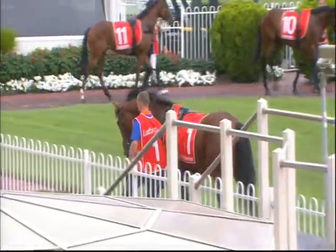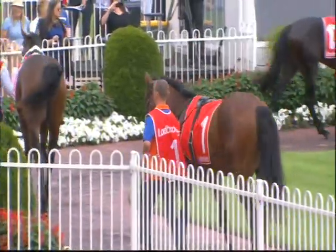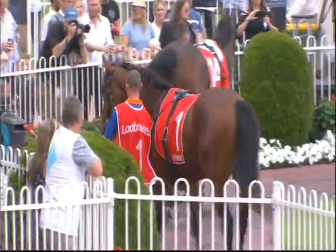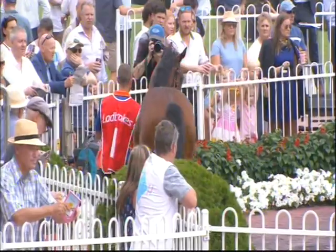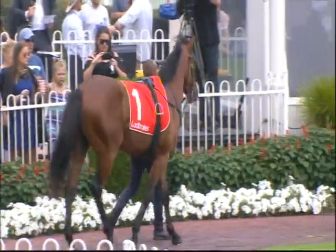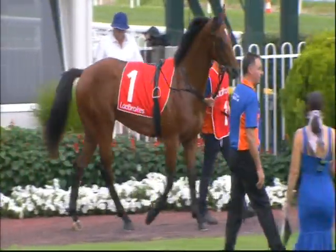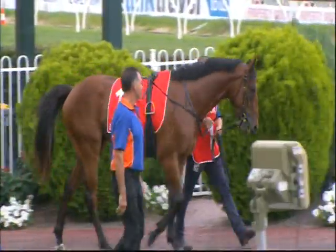How does he present today? Well, he can't really knock this horse physically, and he certainly looks like he's improved a touch. But I think the thing with him is his manners in the mounting yard. He can be very colty. He didn't actually parade before he raced here last start, and he's in the parade this time. But so far, so good with him. He's behaving himself.